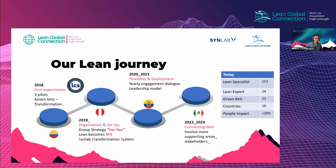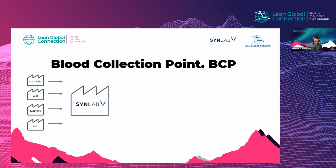Let's go now to what is a BCP and why it is important for us to work in a BCP, a blood collection point. In Synlab, we collect samples from different types of customers. We have our hospitals, for instance, but we also have doctors, and we have other labs. We can collect samples from different labs, and we have our blood collection points. Contrary to all the others, a BCP is the only input in which we are in direct contact with the final patient.